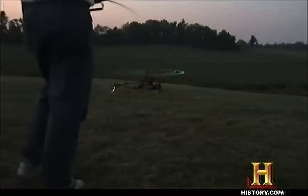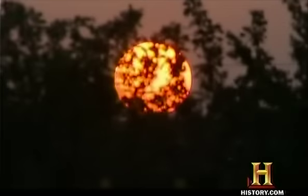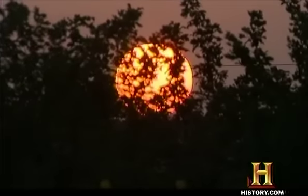The team believes the beast is nocturnal, so they'll wait for dark before searching. We're in an area that has a lot of creature activity, and it's been going on for a long time. And it's just a really creepy area, especially at night.